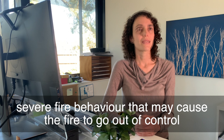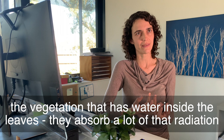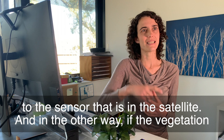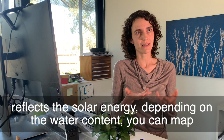So with the satellite data, you can know what's the fuel moisture content of the landscape, because when you have solar energy hitting the surface, the vegetation, when it has water inside the leaves, absorbs a lot of that radiation from the sun in a specific range of the wavelengths, and therefore there is less energy reflected back to the sensor that is in the satellite. And the other way, if the vegetation is very dry, there is less absorption, so the energy that bounces back to the satellite is more. So because of these differences in the way the vegetation reflects the solar energy, depending on the water content, you can map fuel moisture content using satellite data.